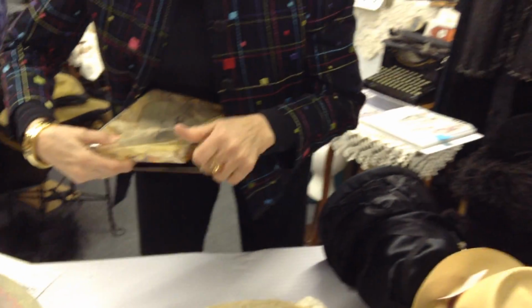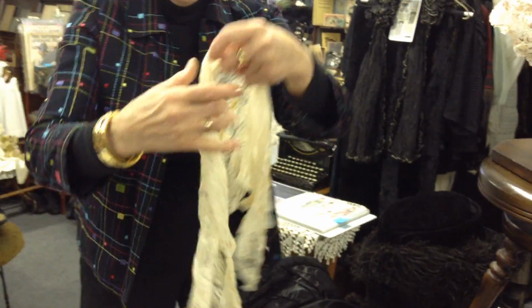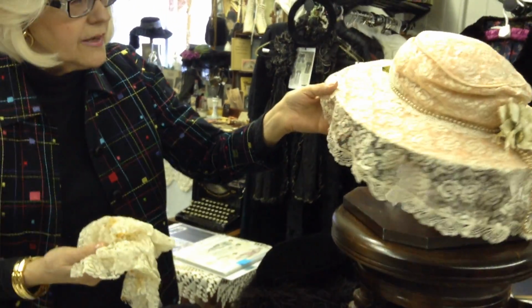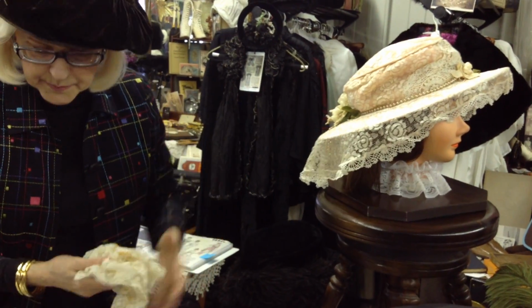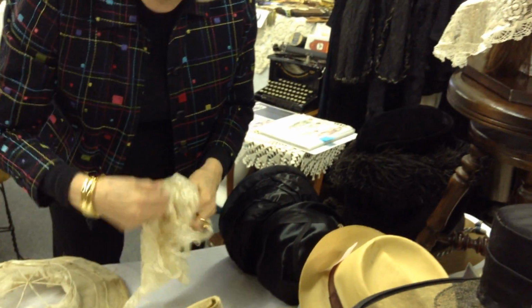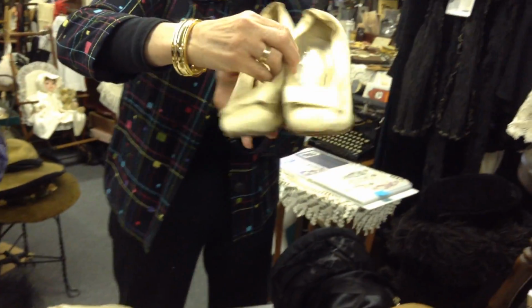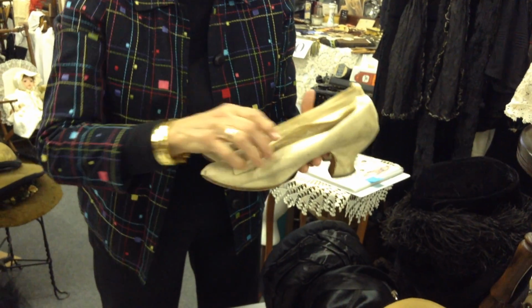and I remade it using the fabric that I got that had been wadded up. Now some of the other stuff I added the old flowers and the old pearls, but the rest of it had been wadded up inside a pair of shoes at the antique store. So that was a wonderful find, my goodness.